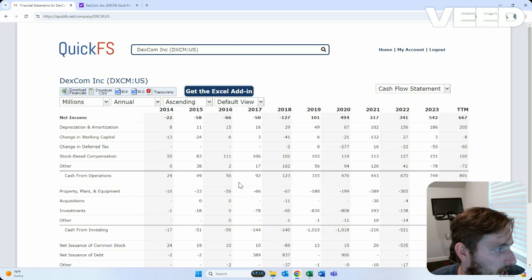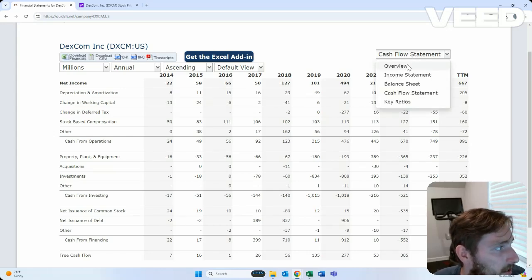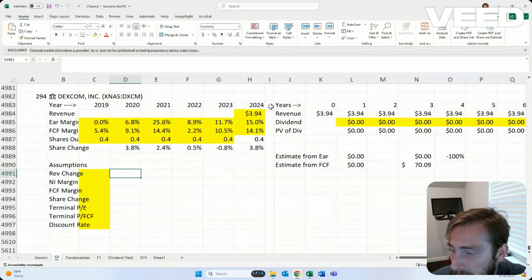Their CapEx has gone up quite a bit, but their cash from operations is significantly higher. So their production of free cash flow is immense, and their use of cash is really just share repurchases and reinvestments. Very small on the debt paydown, very small on the acquisitions, very heavy share repurchases and reinvestment. That might be enough for me to make my assumptions here.